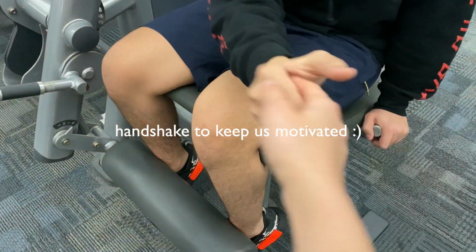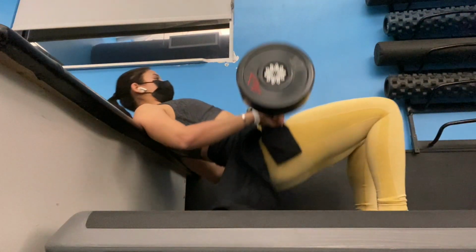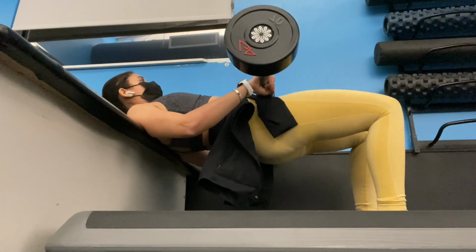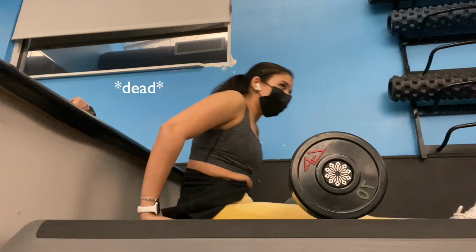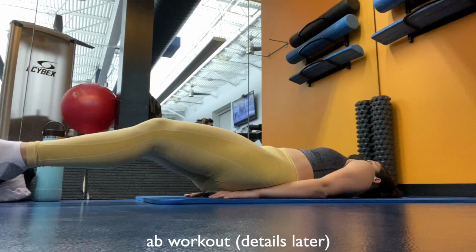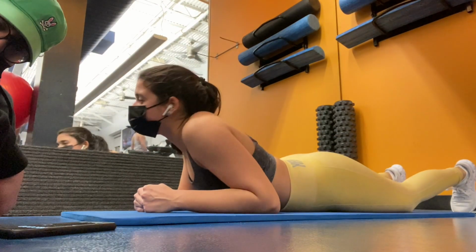For the fourth exercise, this is my favorite exercise, and we're gonna do hip thrusts, and I'm gonna do four sets of 12. I'm gonna stop at the top for 2 seconds and then come down slowly in order to add as much pressure as possible to the booty. And to finish off this killer leg workout, I am going to finish off with an ab workout. We're good then.